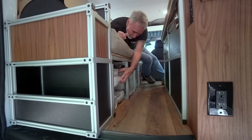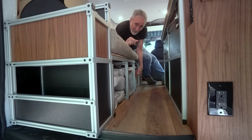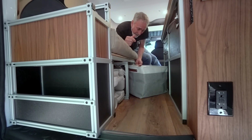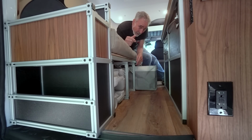Now, I could have very easily built drawers into these bays, but that doesn't make sense because, first of all, the drawer box, the carcass of that whole thing, is taking up mass, and you're giving up storage space for the mass. Plus, these baskets, you bring these in the house, you fill them up with your clothing, and then you bring them right outside and you put them in place. Now, there is another space for clothing in this van that I'm going to show you in a minute.